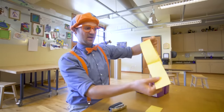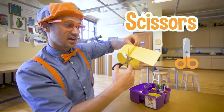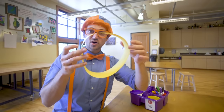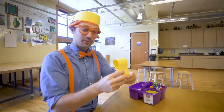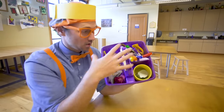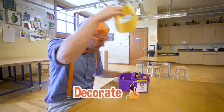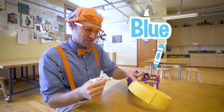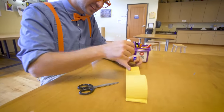There we go. Now, I have some extra that I'm gonna take a pair of scissors and cut off the extra. Yeah, see? Now, it's a circle, and this will fit on my head. Yeah, just like that. All right, let's put the extra back in here. And now we get to use all of these things to decorate. So, let's put the stapler back. And now, let's take this marker and color some blue squigglies on it. Yeah, that looks really nice.